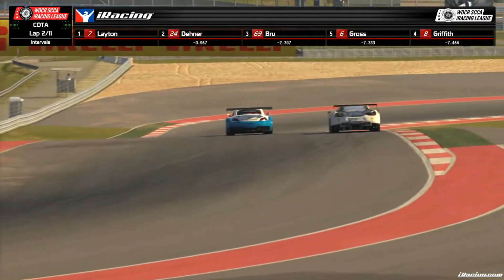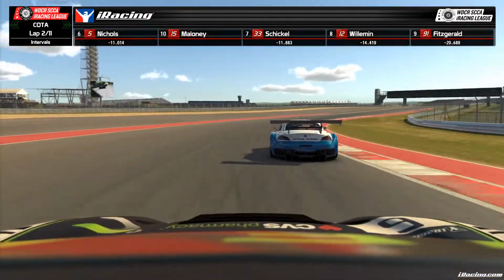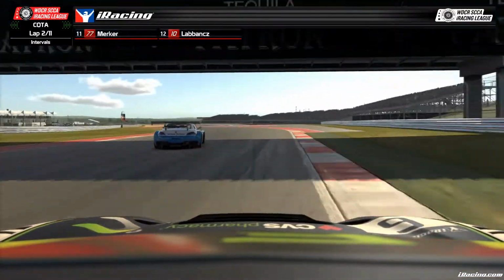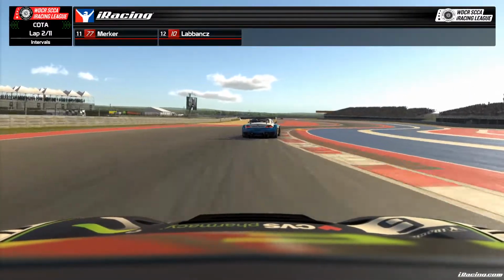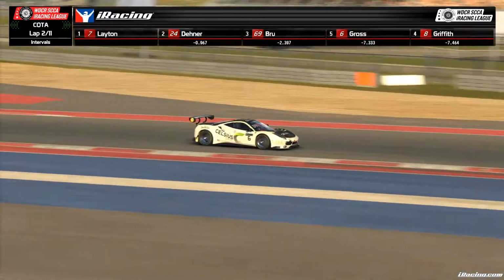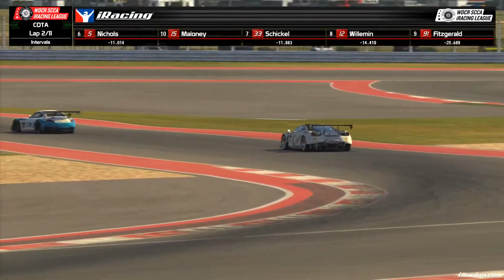Jack Griffith and Daniel Gross going at it for 4th place. A little bit of contact between these two cars into turn 1. I don't think anybody's waiting around anymore. Battles are out and on. Whoa, Gross got a really late turn into the first corner. You see how much time he's going to lose in relation to Griffith because he just messed up that first sequence. As you mentioned, Finian, you got to string them together. If you mess up one, you mess them all up.